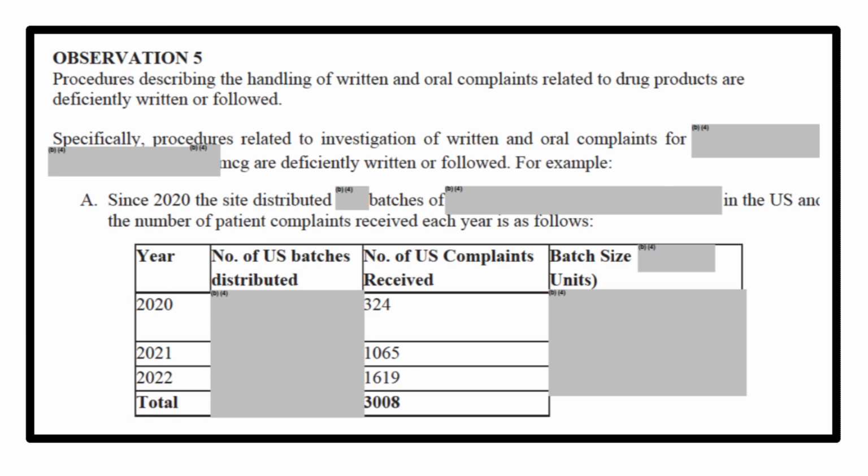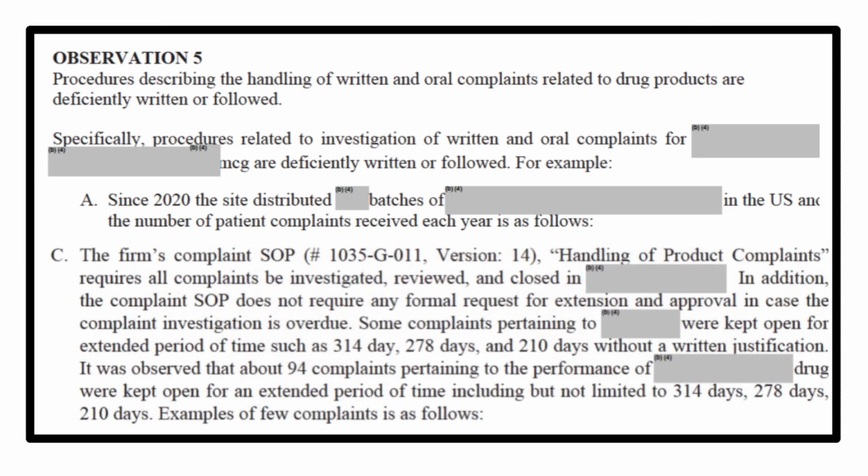Well, friends, in another example under observation number 5, auditors observed that the product complaints were not closed within time and there were so many complaints which were open for a long time. For example, here you can see one of the complaints is still open from the last 314 days, or almost 1 year. So this is not at all acceptable.